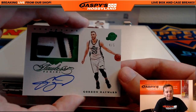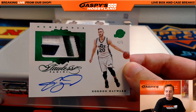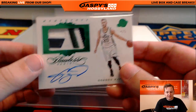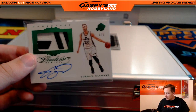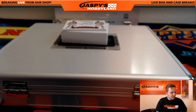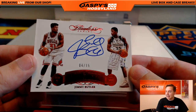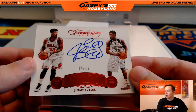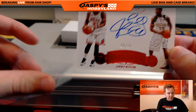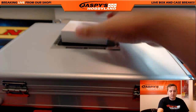We got 4 out of 5 for the Jazz. Gordon Hayward. Piece of the Jazz logo in there. Man, nice box to start it off. Utah Jazz going out to Christopher W. Solid. And we got 4 out of 15 Now and Then, autograph of Jimmy Butler. Now and Then going out to the Chicago Bulls, going out to Edmund with that one. Nice, nice.